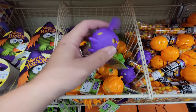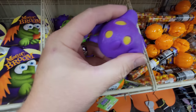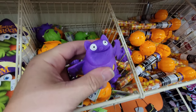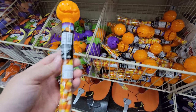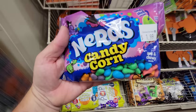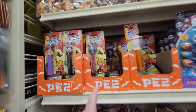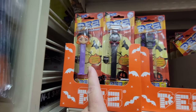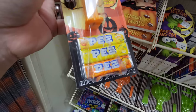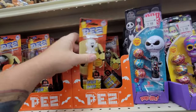Wait. Is this? Oh, no, I guess not. I thought this was one of those things that you squeeze and, like, the stuff comes out those holes, but it's not. Sorry, Mr. Bat, I smashed your head. Candy corns with a pumpkin on top. Candy corn nerds. What the heck? Apparently they taste like nerds. Oh, and look, they have a Halloween Pez. How cool is that? Look at the ghost. That is awesome. And it's candy corn flavored Pez. What the heck? I've never seen that before.